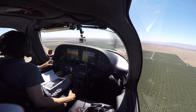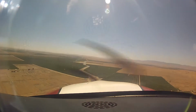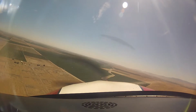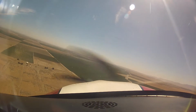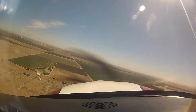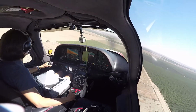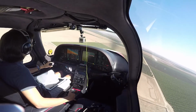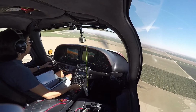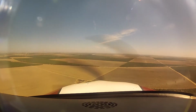Harris Ranch traffic, Cirrus 171 Mike Alpha, turning left base, runway 32, Harris Ranch. Alright, so turning left base now. That allows us plenty of time. And then you have the freeway at a 90-degree angle. And before you reach the freeway, you've got to turn to final. I have my full flaps now at base. Base to final, watch my speed. And I have the freeway at 90 degrees.